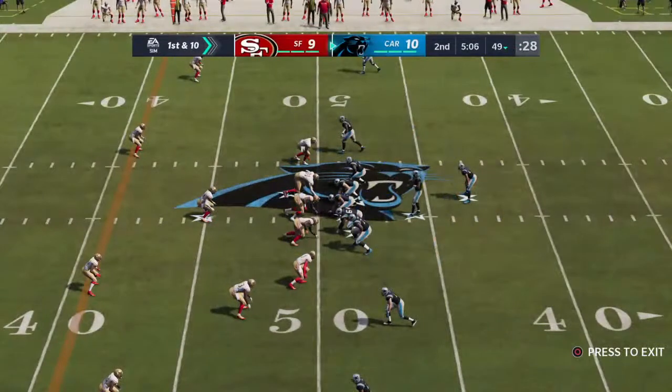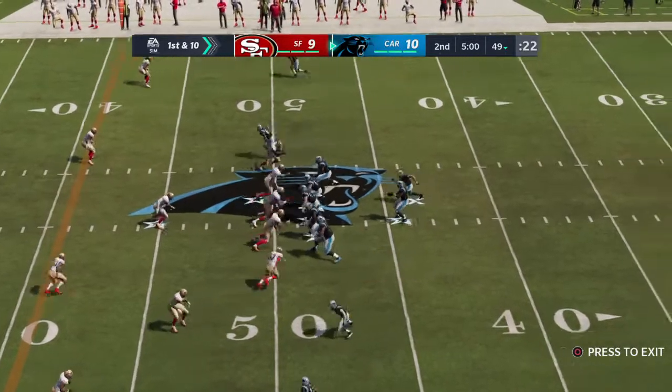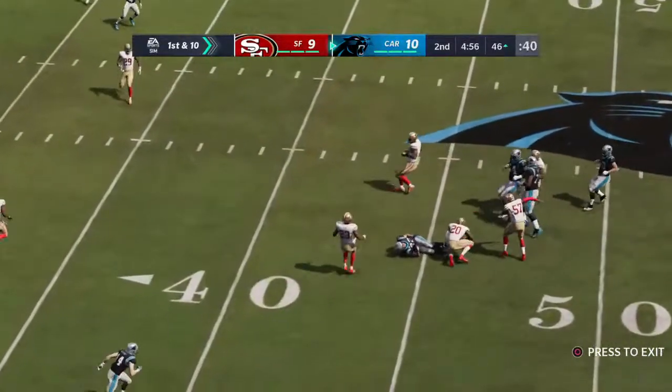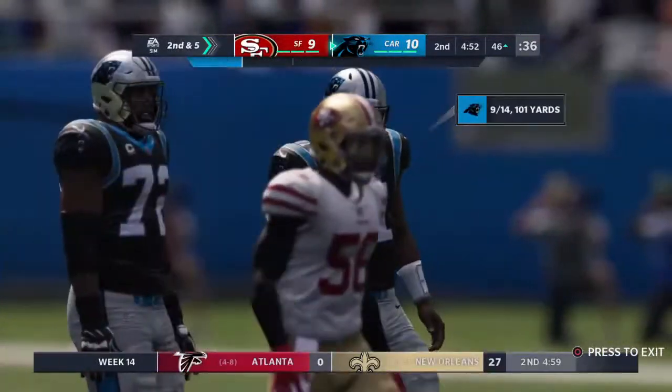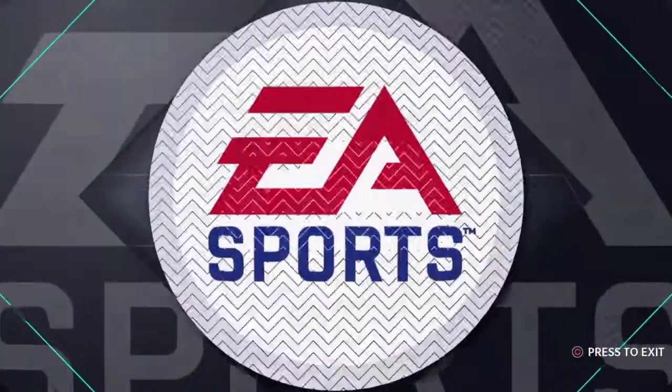Two first downs have him up near midfield now on 1st and 10. Right there, 54, right there. From the shotgun, he'll look to throw. He'll drop it off to McCaffrey. And he'll take it down shy of the 45 at the 46. 5 yards on the pickup, and it'll be a 2nd down.